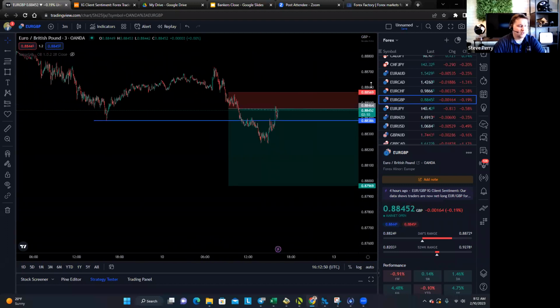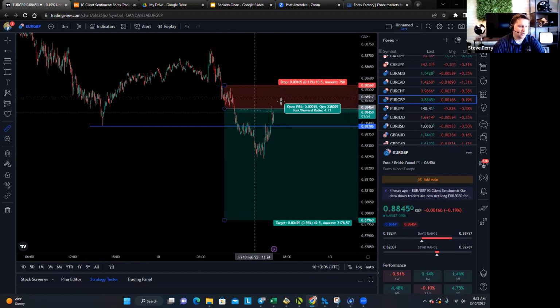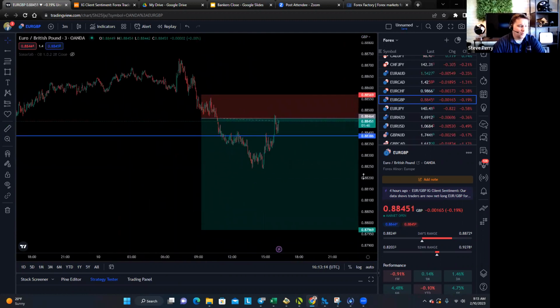But okay, so there's that trade in a nutshell, and we'll let that thing sit. It looks like you might have a better entry now. It's coming back up to my original entry up here. And then obviously throughout the supply area, you could potentially sell there. But I am going to stop out just because I'm trying to be really consistent at following my rules.